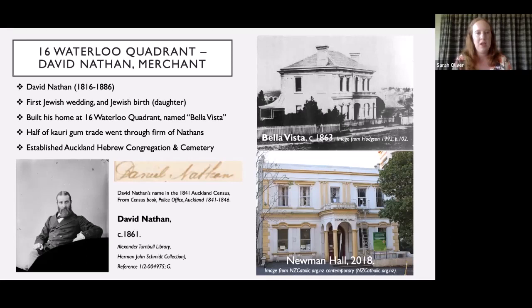He built his home at 16 Waterloo Quadrant, and he named it Bella Vista because then you could actually see the harbour and the water from the house. Half of the kauri gum trade was said to have gone through the Ferns and Nathans, and he also established the Auckland Hebrew congregation and cemetery.